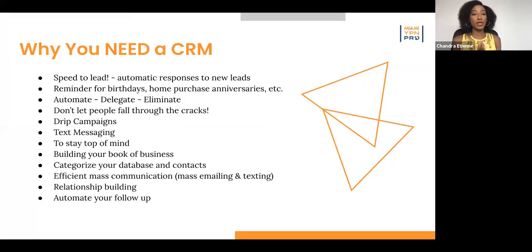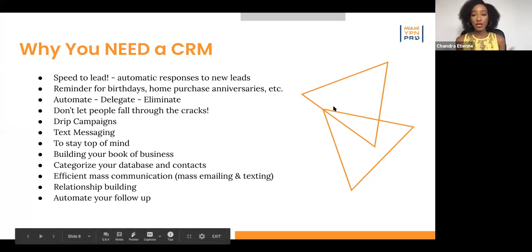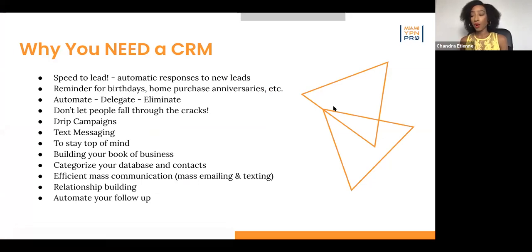The first thing I put on here was speed to lead, and that's because a lot of us tend to purchase leads. If you purchase leads and you are not able to get in touch with that lead ASAP, I believe the statistic before was like, oh, you need to call them within 5 minutes. Honestly, nowadays, you need to call them within 20 seconds. And if you have the right CRM in place that can systematically and automatically respond to these new leads, it is so important so that you're actually getting higher ROI on any investment that you're making for contacts and leads.